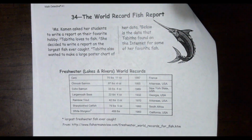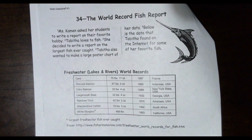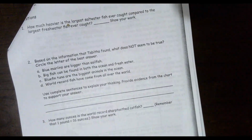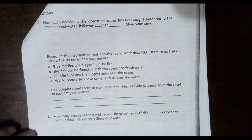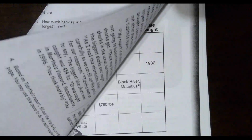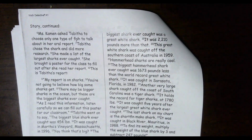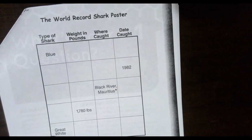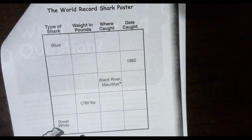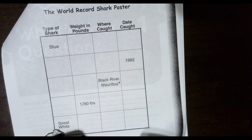What you do is you just read the story. You follow through all the information. You answer the questions. Some of the information is in the chart, some of the information is in the story, so you have to read it completely. Don't forget to read this, because there are answers within here that you will need. And then you're going to fill out this chart right here. Okay, and that information also is in the text.